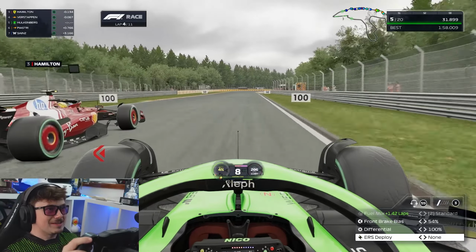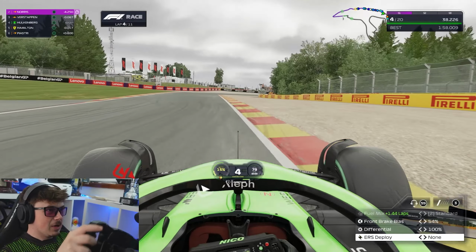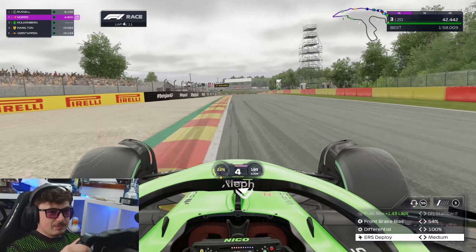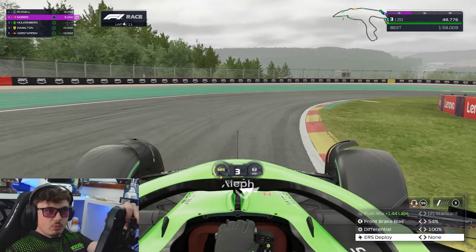Can we go up the inside? Deep on the brakes here. A bit brave, and we're going to have to leave room on the outside. Still 3 wide on the exit, but just able to get the maneuver done. That is very lovely stuff. Up into the podium paying positions, but not in an ideal way, to be honest.